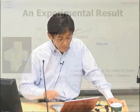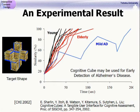The Active Cube can record the timing of which block is connected where, at which position. So it automatically recognizes the process of the user's construction. By analyzing this, for example, the horizontal axis indicates the time transition, and the vertical axis indicates the similarity to the target shape. The 100% means equal to the target shape.